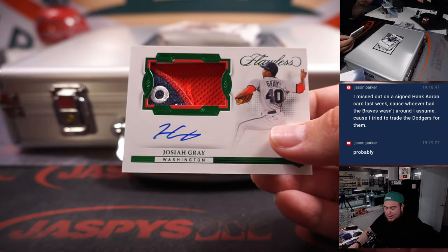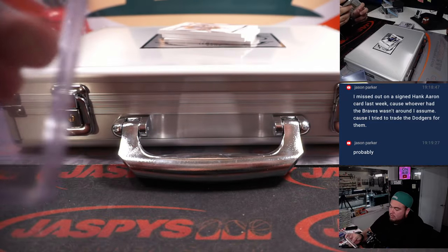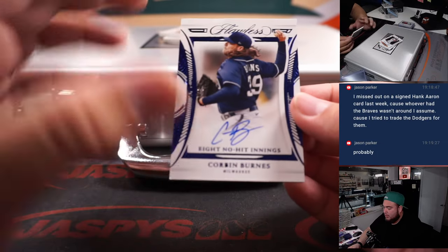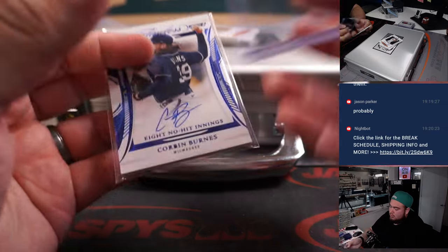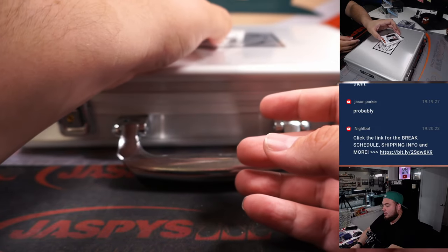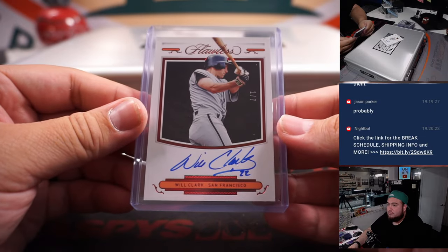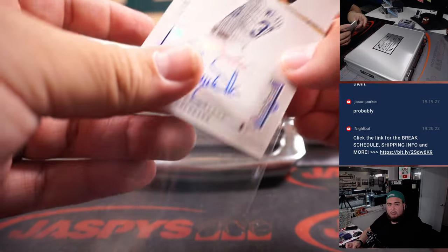Josiah Gray, 1 out of 5. Nice RPA there for Washington. Washington, going to Chad. And we have a Corbin Burns, 3 out of 7. Milwaukee Brewers. That's Josh. And we have a 1 of 7, Will Clark. San Francisco Giants. Going to Carl. And the last one here is a Larry Walker, 3 out of 15. That is Colorado Rockies going to Carl as well.